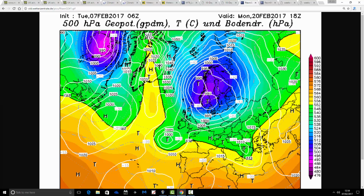But this is more what you'd expect to see after a sudden stratospheric warming, pressure and heights rising over Greenland and stretching back in towards the Arctic. So that could be a response from stratospheric warming. I'm not sure whether it is or not. But anyway, that's the idea from the GFS, that eventually, after a milder interlude next week, we start to pull down colder air once again.